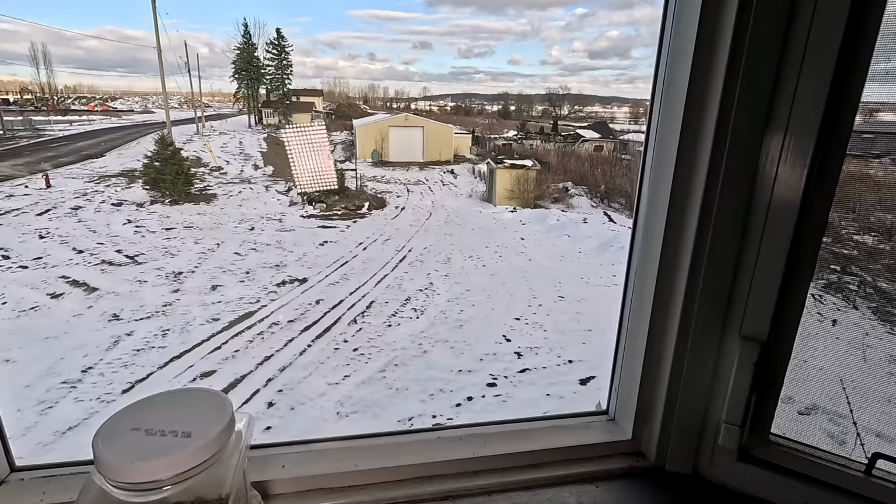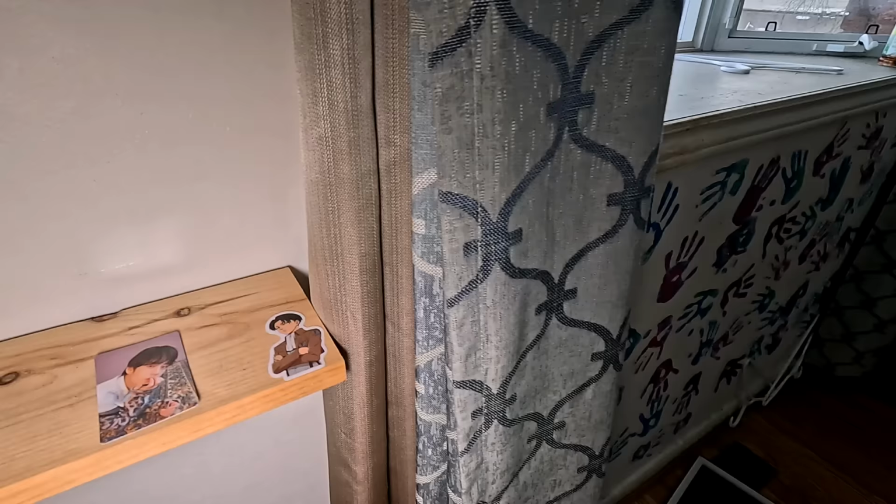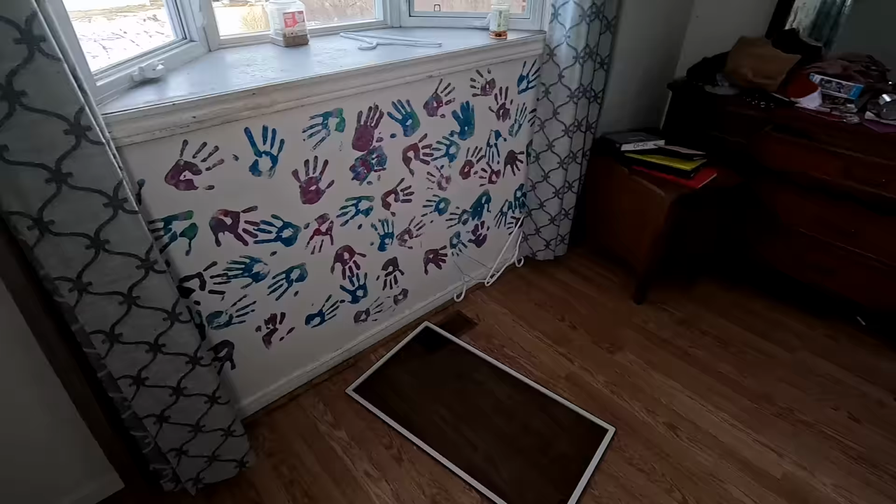I've got my light on just because there's shadowy areas in the house. Sorry if it messed up the view out of the window a little bit. Got a picture? Somebody's drawing. Very cool. This old wood cabinet. There's also these details up here. I'll make sure to point those out.